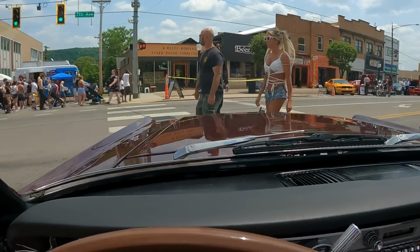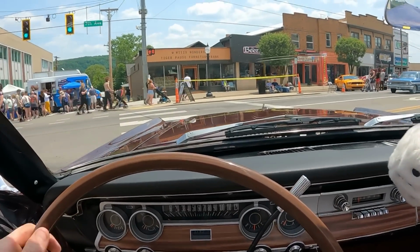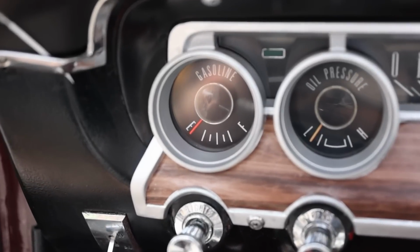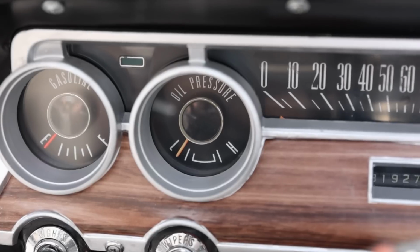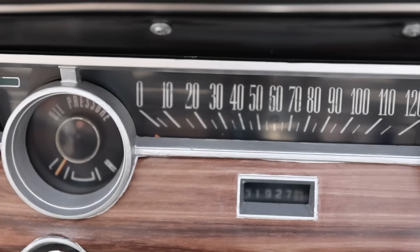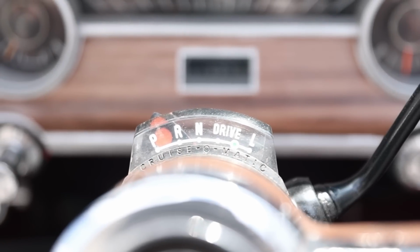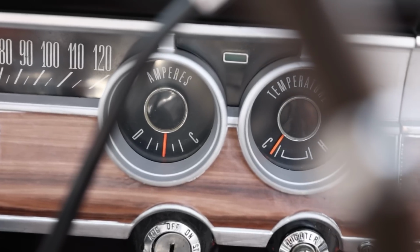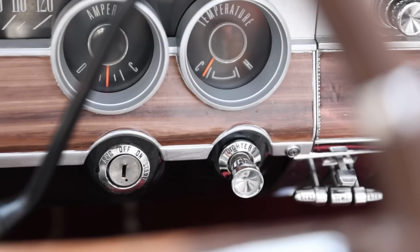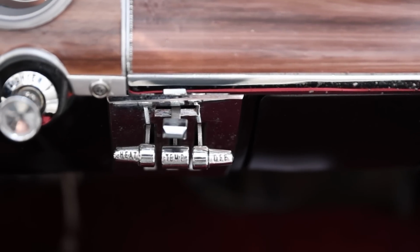Here's what over the hood impression looks like. Here's what first person over the hood looks like. On to the button switches and knobs: gasoline gauge, headlights, windshield wipers, left turn signal indicator, oil pressure, speedometer with odometer just below it. Drive modes read park, reverse, neutral, drive, low, amp meter, right turn signal indicator, coolant temperature, ignition, lighter, radio, heat, temperature, and defrost.